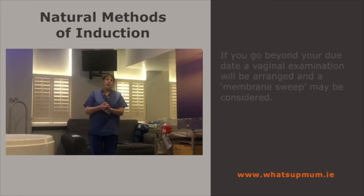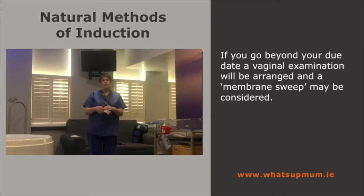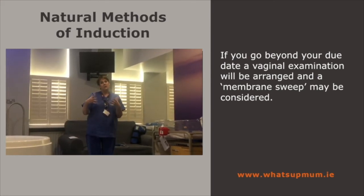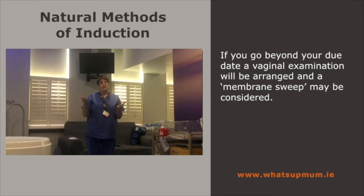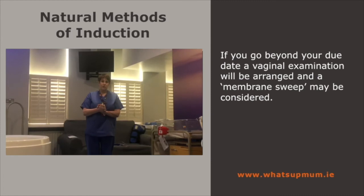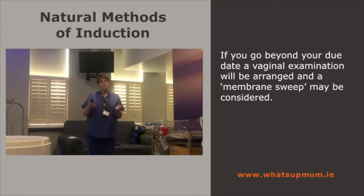Things we can also recommend here in the MLU, or indeed if you're attending the consultant-led clinic, is if you get beyond your due date, we will give you the opportunity to have a vaginal examination with a view to performing a membrane sweep. So what's a membrane sweep?